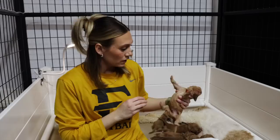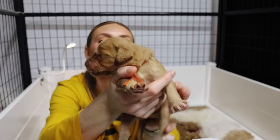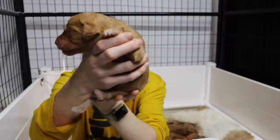This is Orange Collar Boy. He has, no, this is Weird Girl. Yeah, this is Orange Collar Boy, Beignet. He has a brown nose. These brown nose puppies are gonna be so cute. He's got a little bit of white on his chest. He's more of a caramel color as well. So this is Beignet.